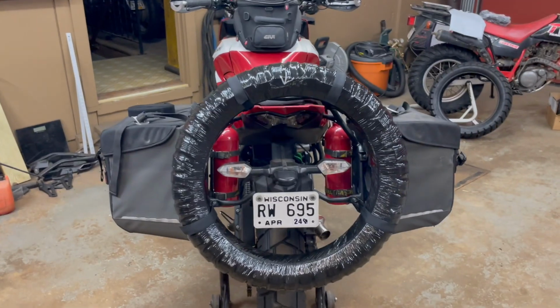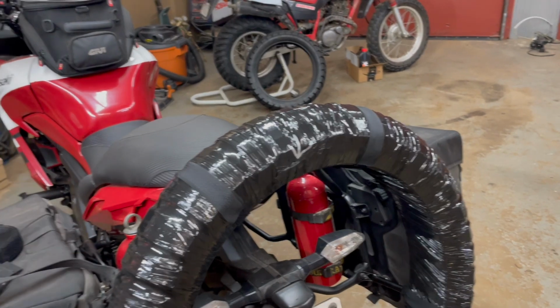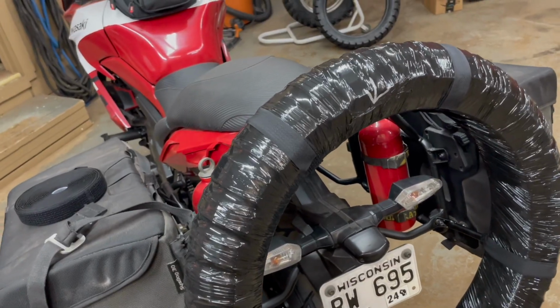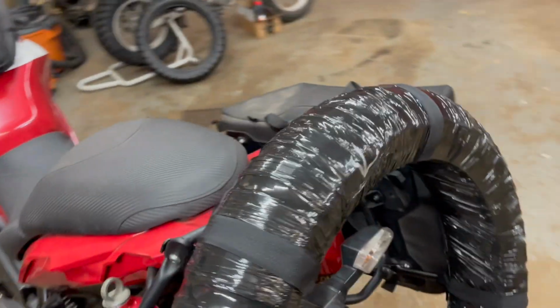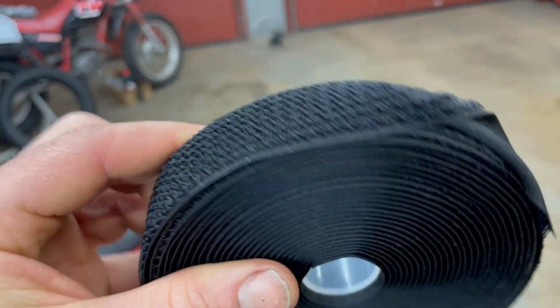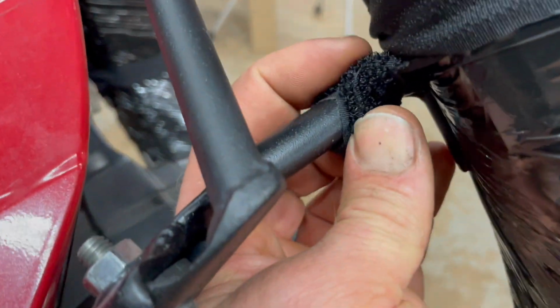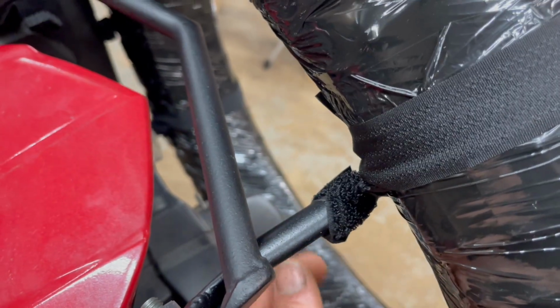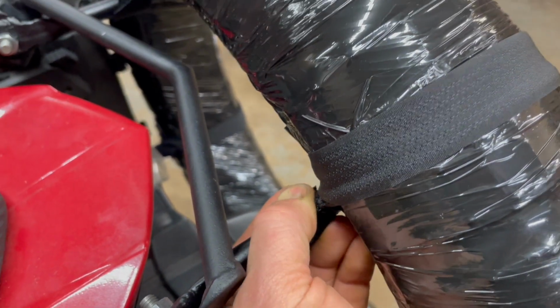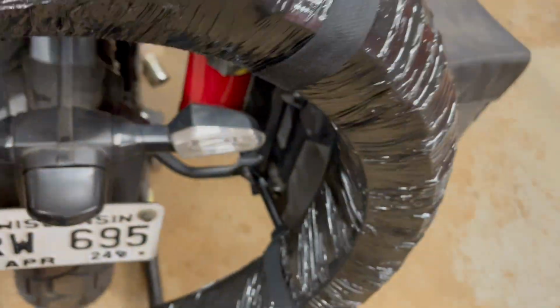For strapping down the tire, I thought about using like a ratchet strap, tying it off, and then I thought, you know, what about Velcro strap? And so I found this on Amazon. It's just a roll of Velcro material. So I just cut off a strip, tied it off right here, the extra Velcroed on top of itself, so it's Velcroed and tied. So you can see that's just tied on right there.